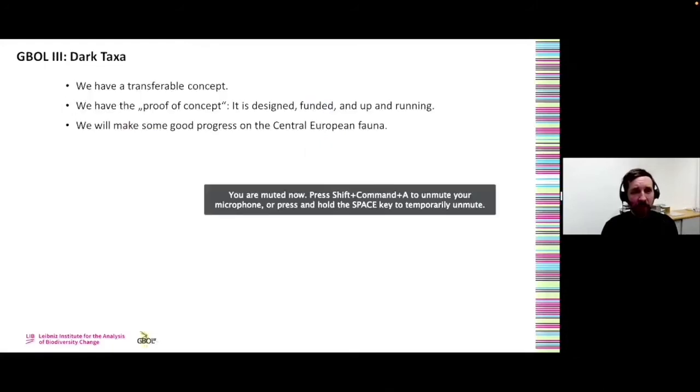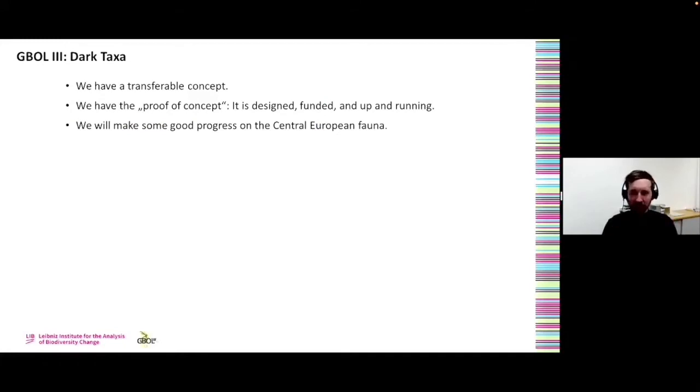And so for our project, I think we can safely say that we have a transferable concept, and we already have a proof of concept. So this is nothing usually that you can say, well, you have to think about how to put this in a proposal and how to approach potential funders and discuss with them why this is important or not. So this is all not necessary anymore here, because this is already designed, funded, up and running, and the ministry followed our argumentation why we need this and to do this in this way.